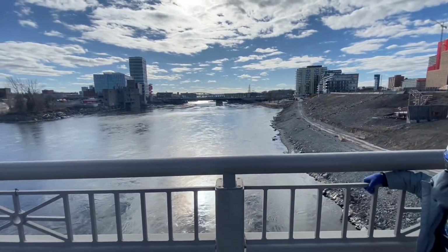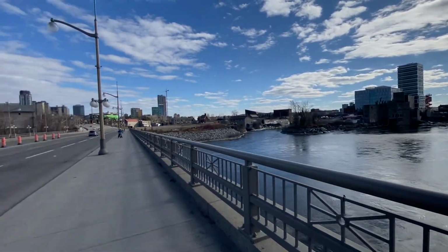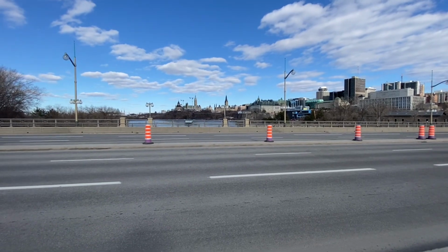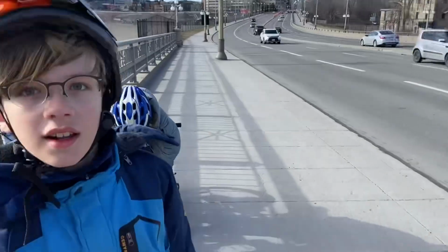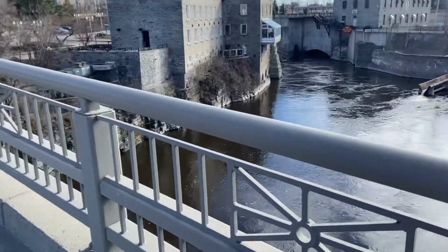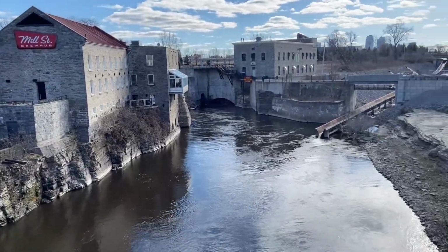What's on the other side? Let's go right over there quick. Look how nice this bridge is, eh? There's Parliament Hill. There's Finlay and Logan. And this is a strange slide that has water coming down.